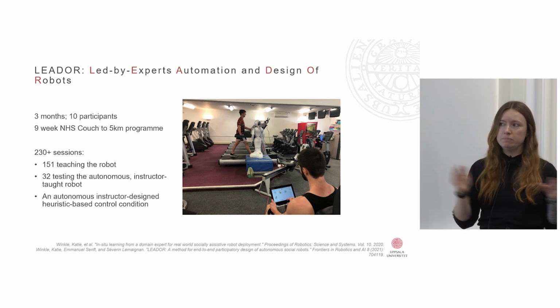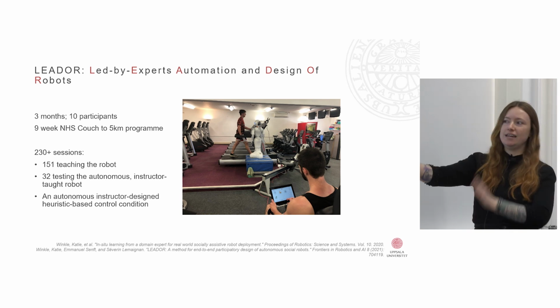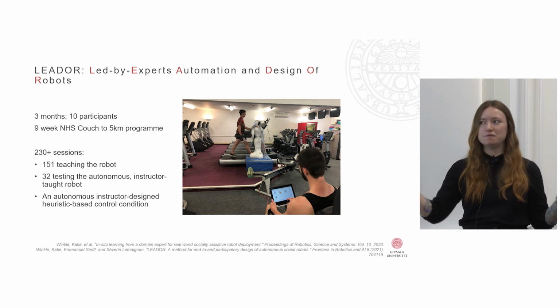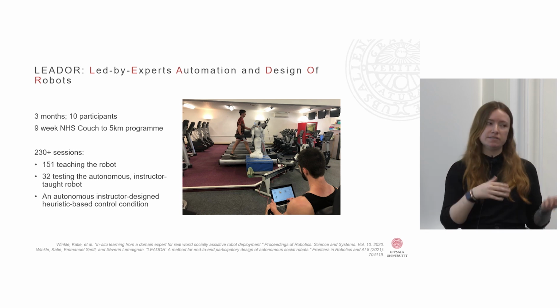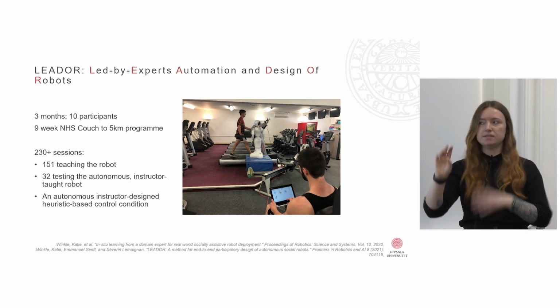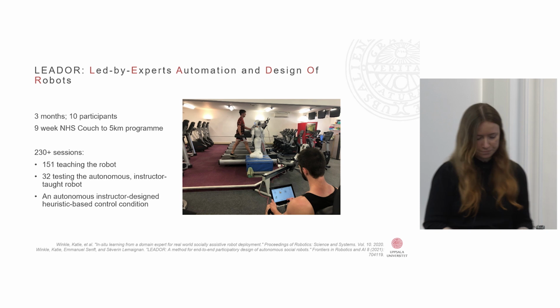robot. It's really important to say that these numbers are kind of arbitrary. We tried to train the robot for as long as possible, whilst still allowing plenty of time to test the resulting autonomous system. So I can't say anything about whether we could have trained it for less time, but we did it for about 150 sessions. And then we had about 30 sessions where we were testing the robot as taught by the instructor. And then we also had some sort of control condition where we asked the instructor to write heuristics, some old school, if this, then that instructions that used the same action space and input space to try and basically make a comment on whether this fancy machine learning approach was worth doing at all.